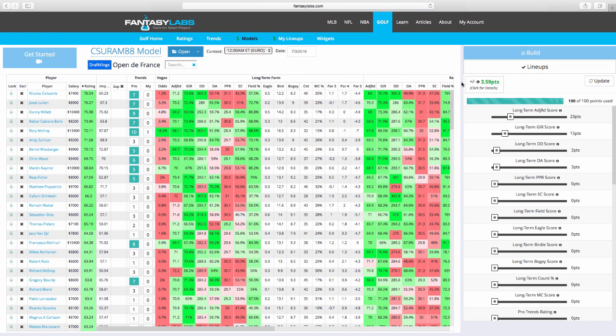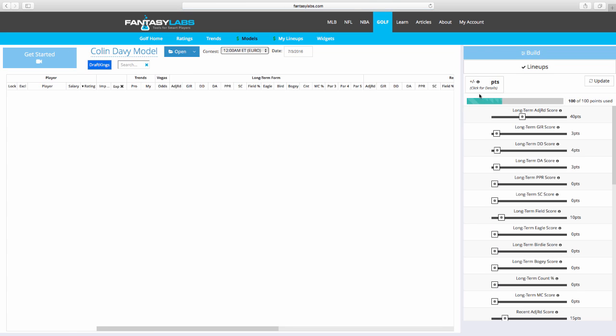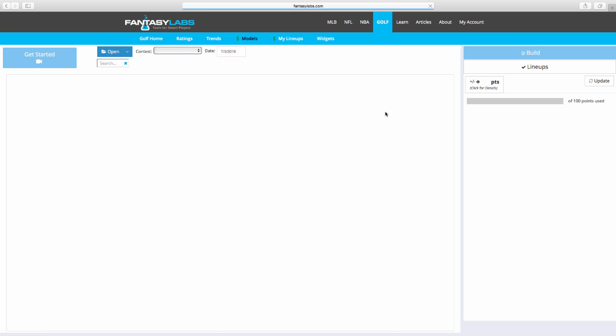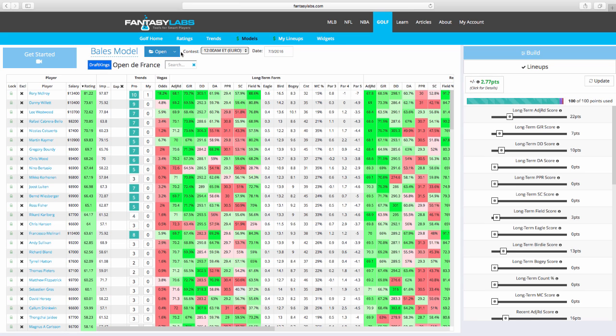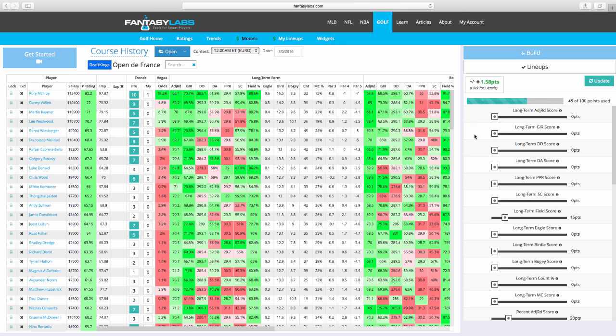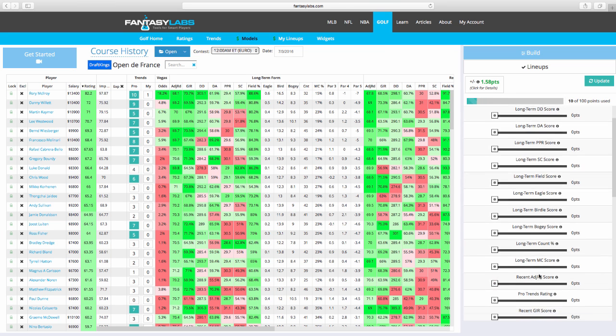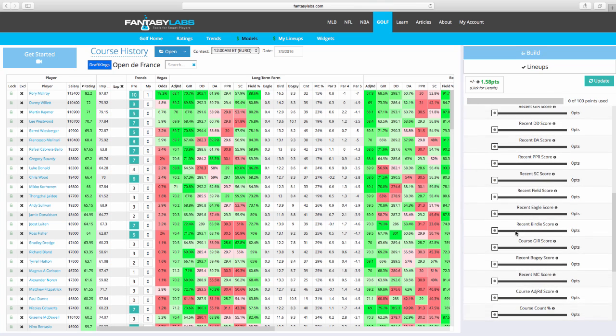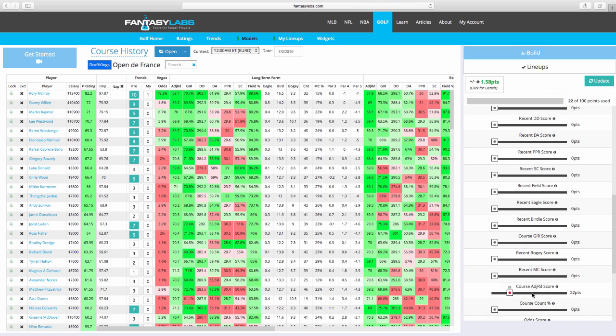We know Peter's model has an expectation of plus 3.59. Really, really solid. Let's check out Collins' model, plus 2.98. Let's check out Bale's model, plus 2.77. So now let me try something where I make a new model, and it's just going to be called course history. All right, so I'm going to zero out all my sliders here. And now let's see what happens if I weight course adjusted round score to 100.